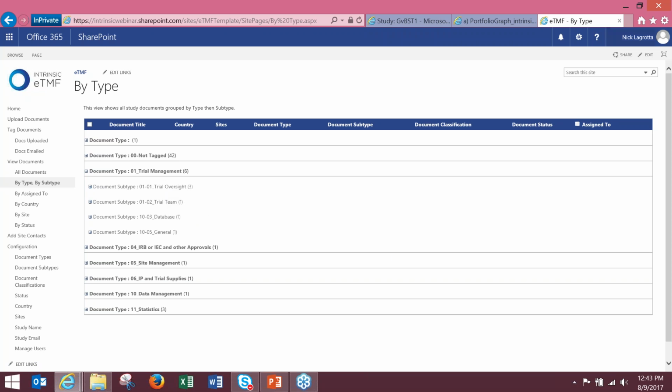I think I had a question come in, so I will go ahead and look at that. Can the CTMS be used as the e-regulatory binder for sites? That's not a question I've received, and I'll have to check and get back to you. I do have the name of the person who submitted it, so I will look into that and let you know sometime in the next 24 hours.